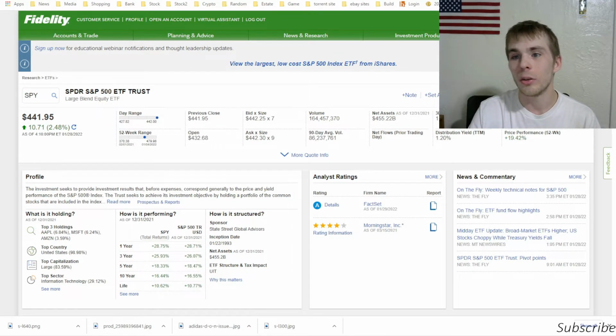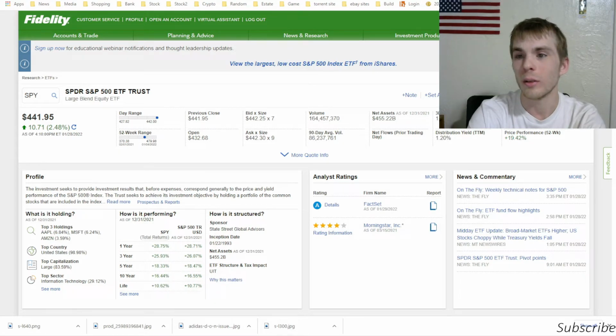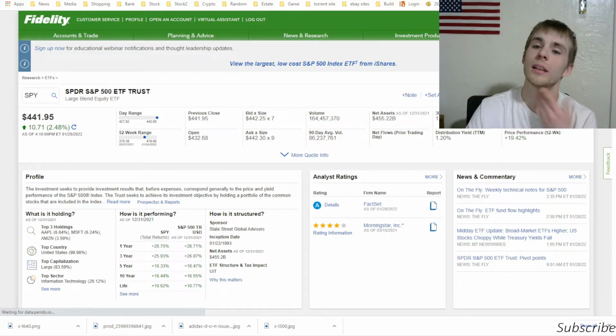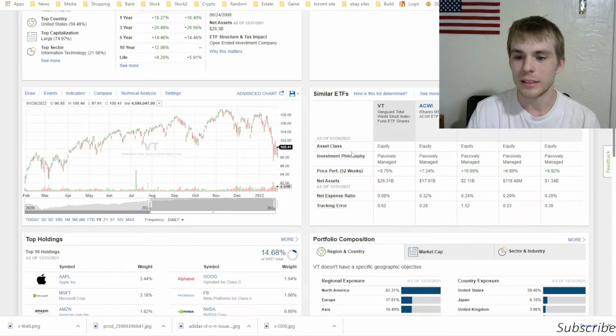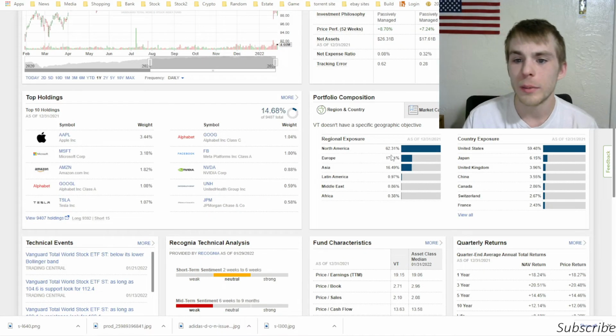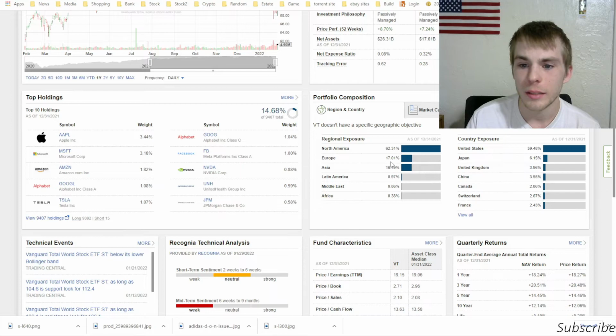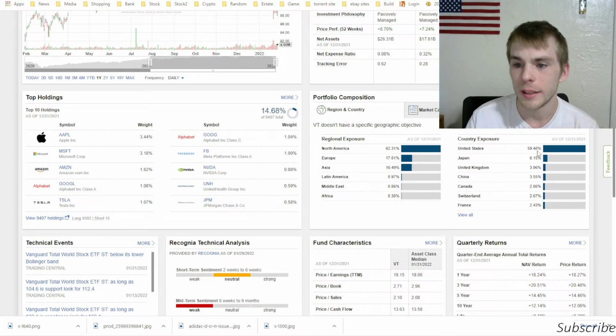And also, I like VT. VT is the total world index because it's pretty much diversified, a little over 50% in the US market, and the rest are international. So this ETF will hold you up whenever the United States isn't doing that great. When the United States is tanking, the internationals can hold you up pretty well. It's pretty much 62% in North America, 17% in Europe, 16.5% in Asia, and a little bit in the rest: Latin America, the Middle East, Africa. So over here you can see it's 59% in the United States and 6.15% in Japan, United Kingdom, China.